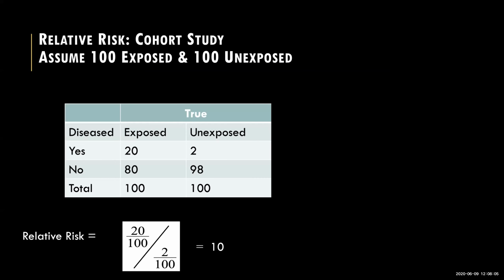And again, let us say that in truth, 20 of those who are exposed have a disease, and of those who are unexposed, 2 do. So the relative risk in this case is 10.